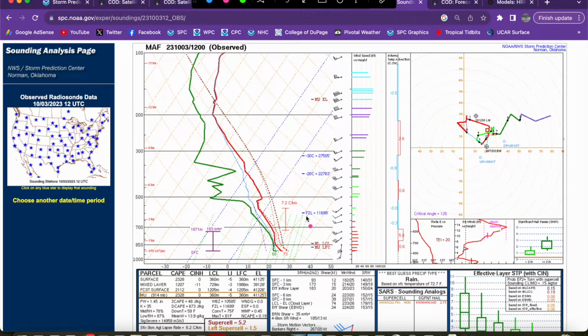And we want to see that moist layer fairly deep. Usually you'll see it, in the best cases, up to about 700 millibars, maybe a little bit higher or so. That's really deep moisture. Well, that moisture layer extends all the way up to almost 500 millibars here before we see this little bit of capping inversion. That is an insanely deep moist layer.